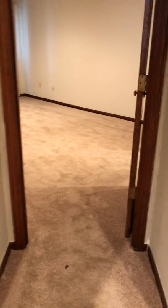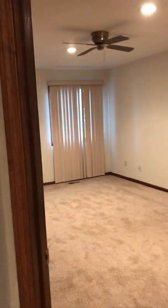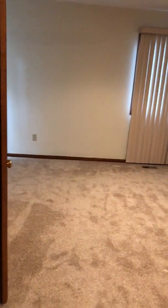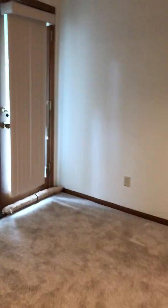So walking back out of this room, and I am going to turn to my right, and that's going to bring us into the master. So headed into the master here, and we will scan this room so you can get a feel for the size and shape of it. So again, pretty big room. I mean, you've got a little butt out here, which is a door to your own patio space.